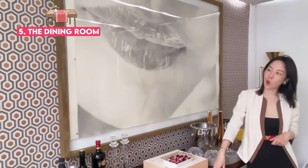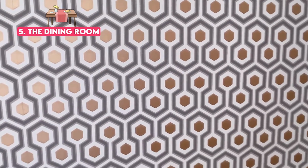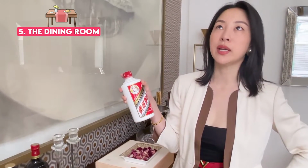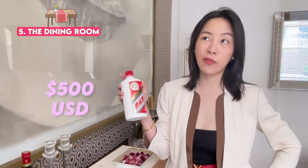This wallpaper of mine is Coal and Sun. Again, it's got a little bit of gold, which matches my yellow. And then over here, you'll see that I have some spirits and Maotai. This is the most prized liquor in China right now. This little bottle has gone up like 50% at least in price over the last 2-3 years. This is like 3,000 something kuai now, which is $400-500 US.